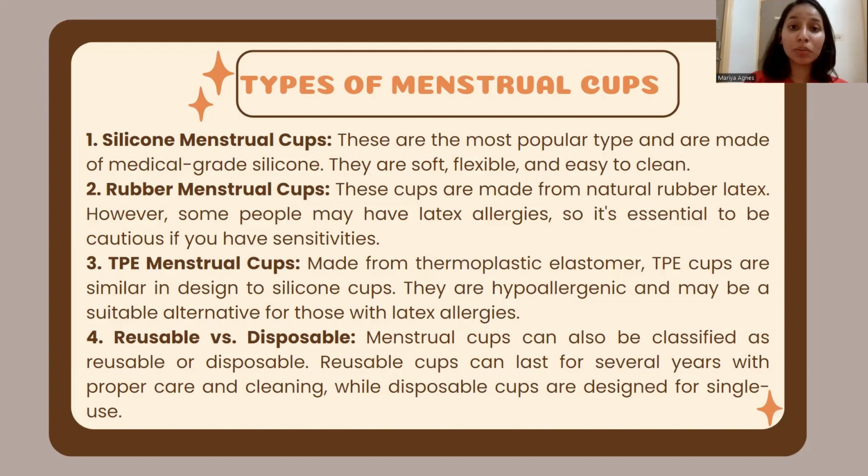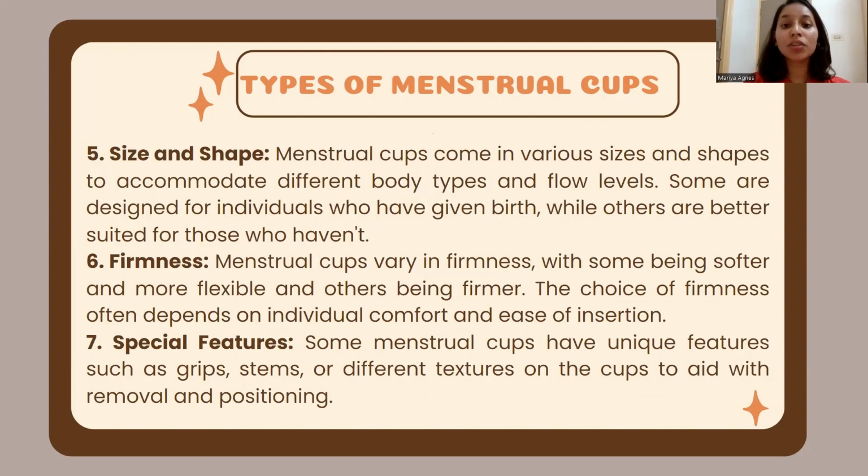And there are also reusable menstrual cups that can be cleaned and used for over 7 to 10 years, and there are also single use disposable menstrual cups. Menstrual cups also vary based on their shapes and sizes to accommodate different body types and flow levels, for example, for those who have given birth and for those who haven't, and based on their firmness depending on the individual's comfort and ease of insertion. These also have special unique features such as grips or stems or different textures to aid with removal and positioning of the menstrual cup.